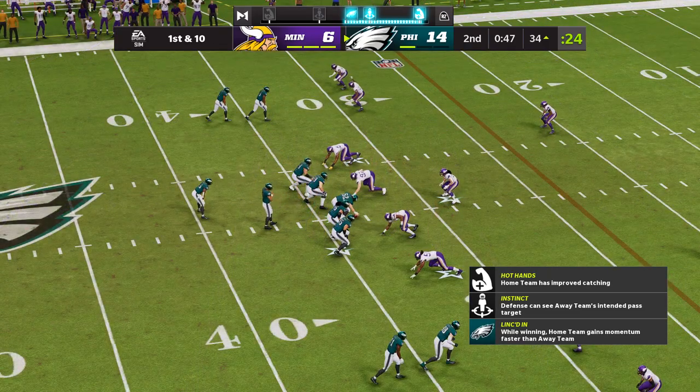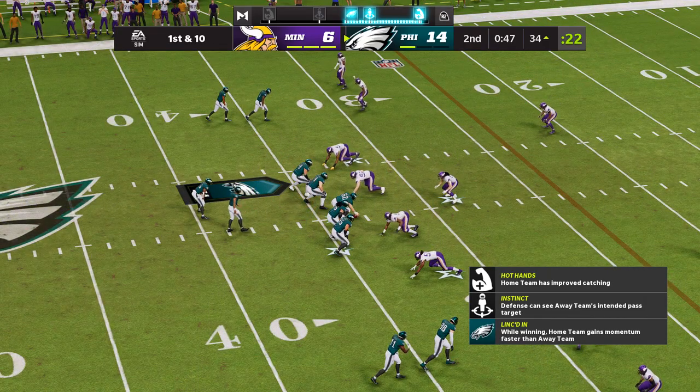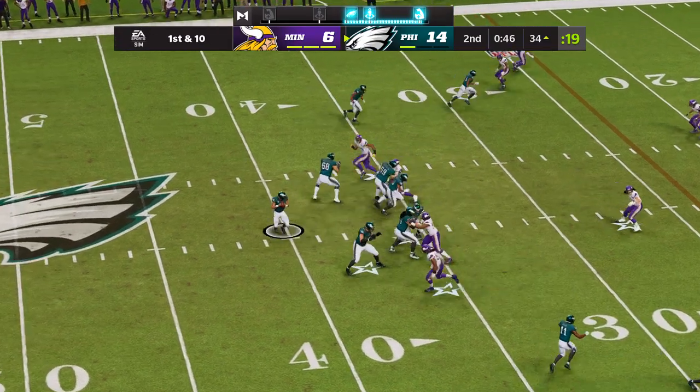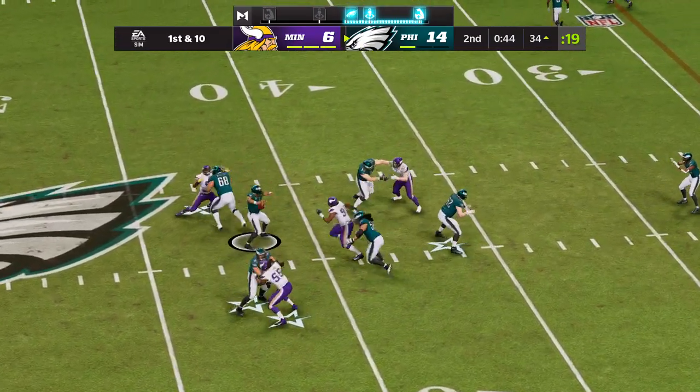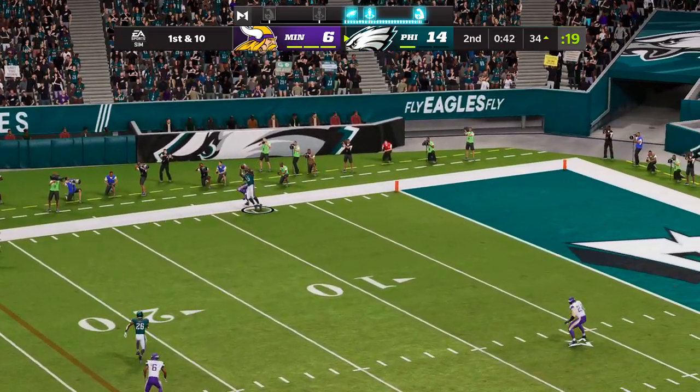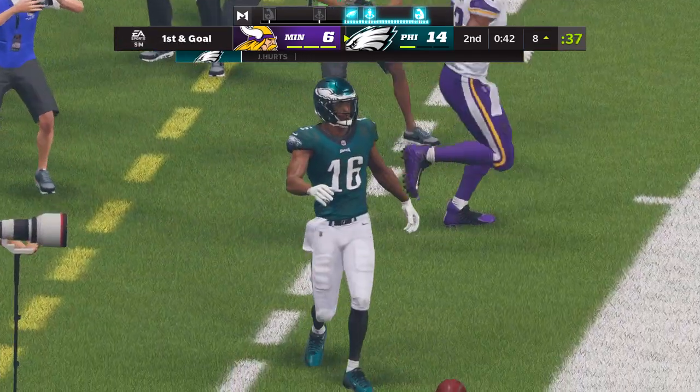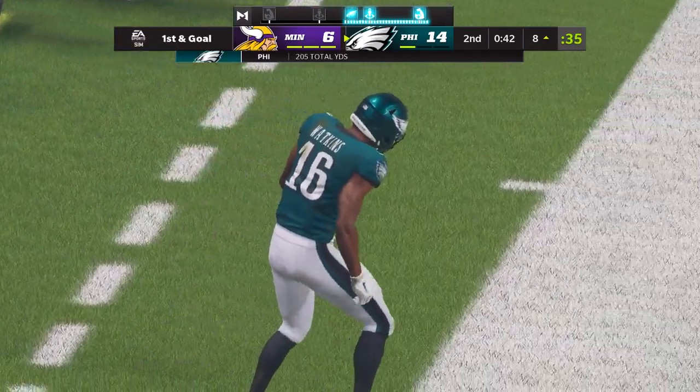So the big play changes the complexion of things. Here's 1st and 10 just outside the 30. Throwing from the gun, it's Hurts. Throw left side, complete. That's Watkins, and he will reach the 8-yard line before going out.